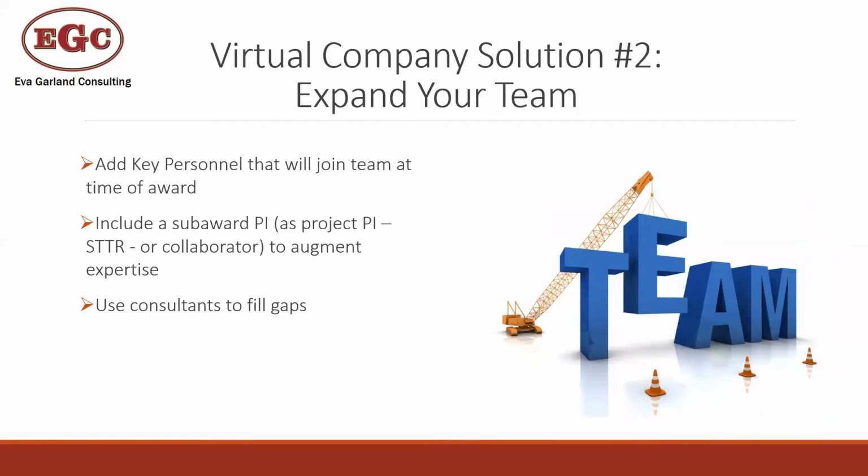The next thing is how to enhance as a virtual company: you can expand your team. So even though you're that one person sitting there in that small office, you can add other key personnel to join the team at the time of award. They're not going to have any significant contribution before, but they're filling those gaps and holes that we talked about earlier. They can have a commitment at the time of award to actually join your team.